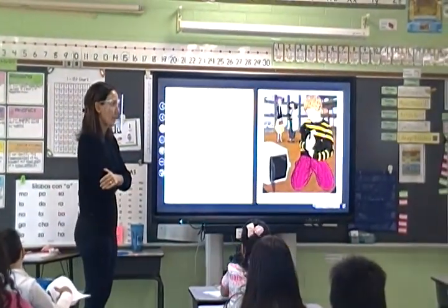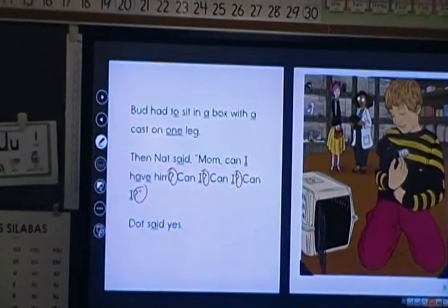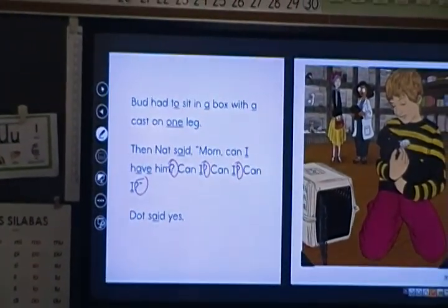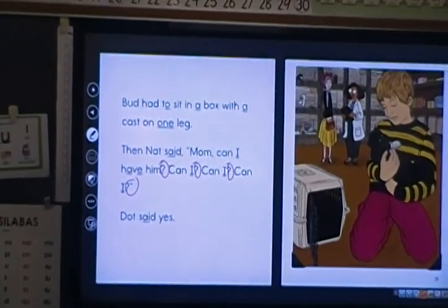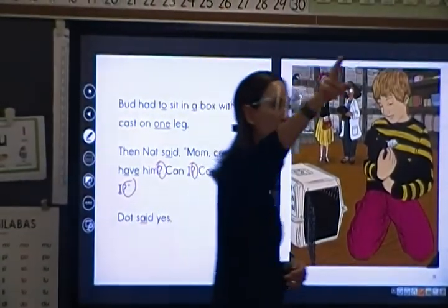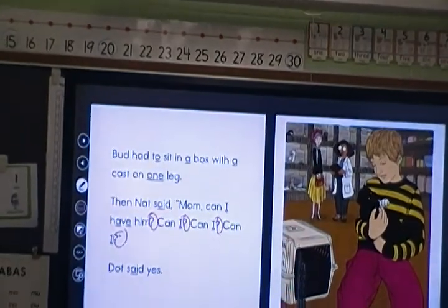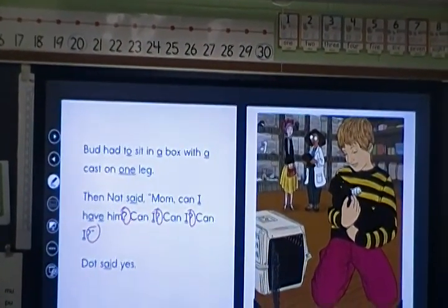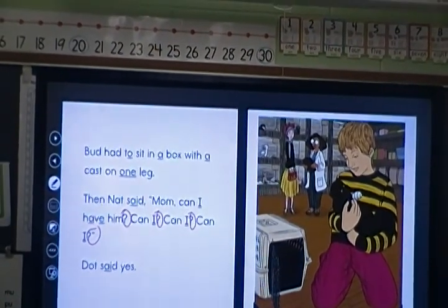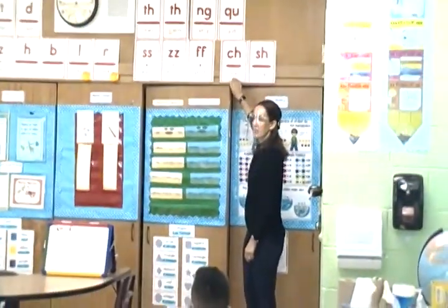You ready? Okay. It's not that many. Just listen. I think there's maybe only one or two. Can you find any of the digraphs we went over? Do you remember your digraphs? You have your chart in the back, consonant digraphs, and you also have them here. I'll show you. What digraph do we have here? What sound does it make?